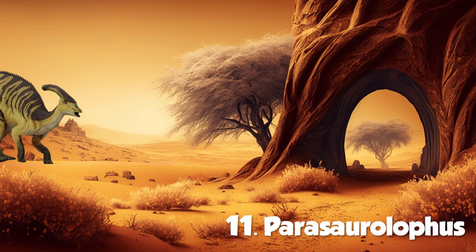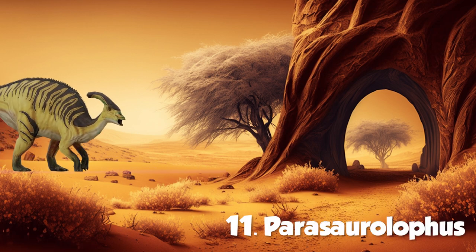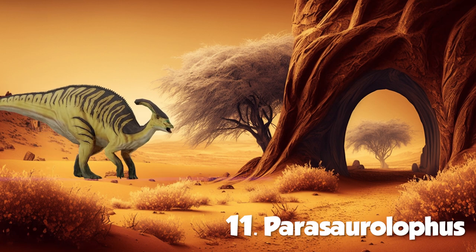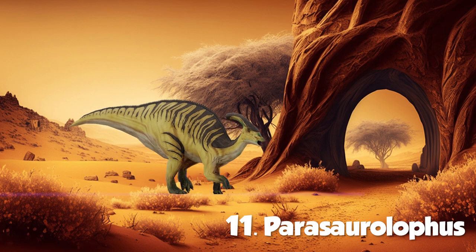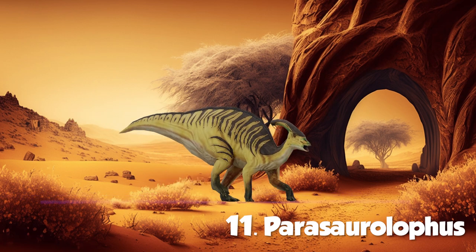Parasaurolophus. It was a herbivorous dinosaur with a distinctive hollow, tube-like crest on its head that made sounds and may have been used for communication.